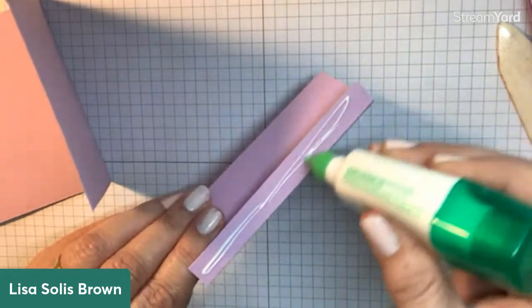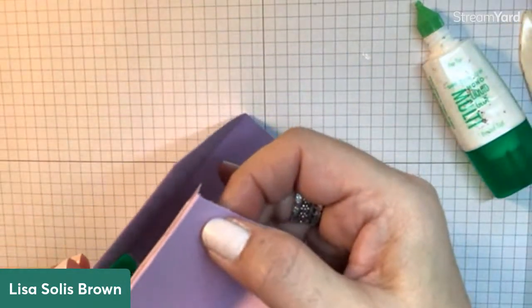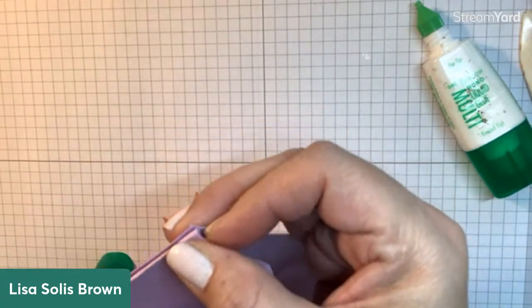Okay, so I'm going to put a little bit of liquid glue. I probably had that right initially, y'all. It's just that my brain.